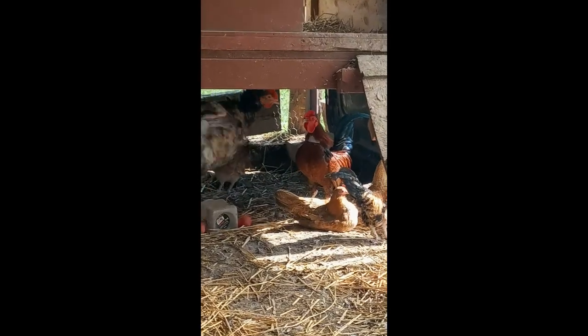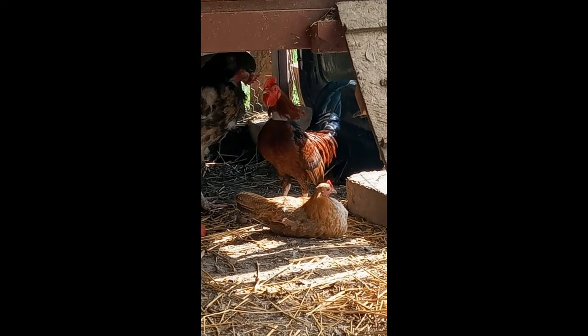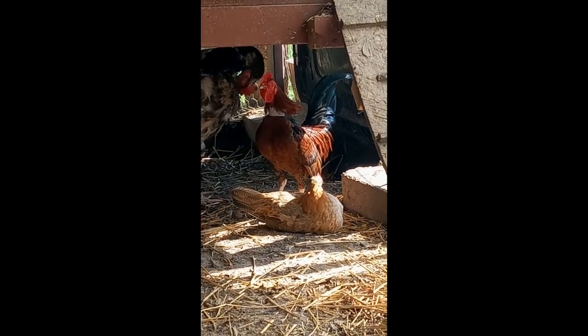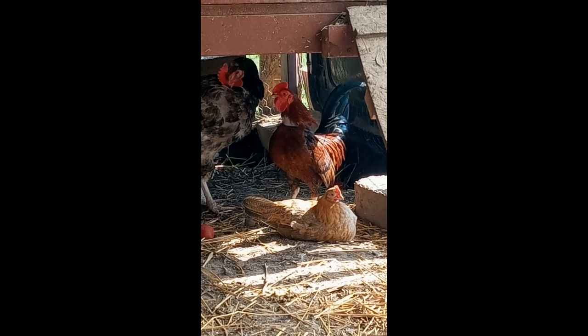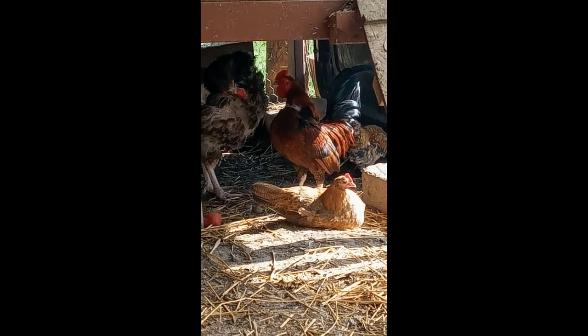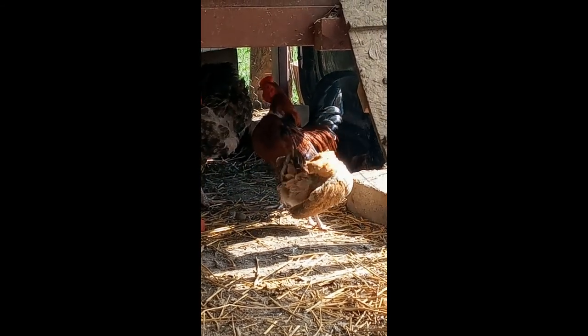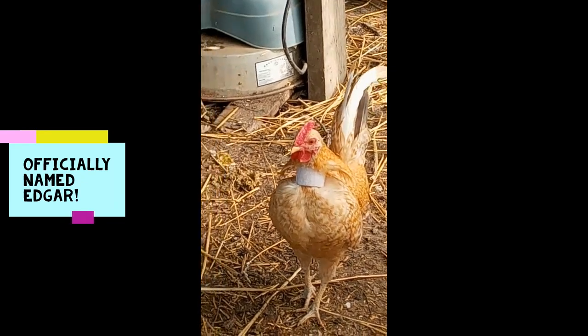That is Gaston, and you can see the little white collar. It's the no-crow collar. It looks worse than it actually is, to tell you the truth. It's really not tight. I can stick two fingers in there. It doesn't completely prevent him from crowing, because he's still pretty loud in the morning. There you go, see?